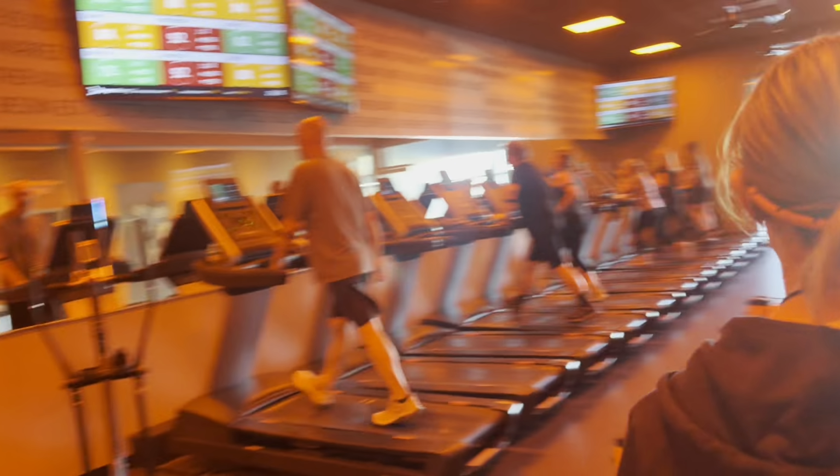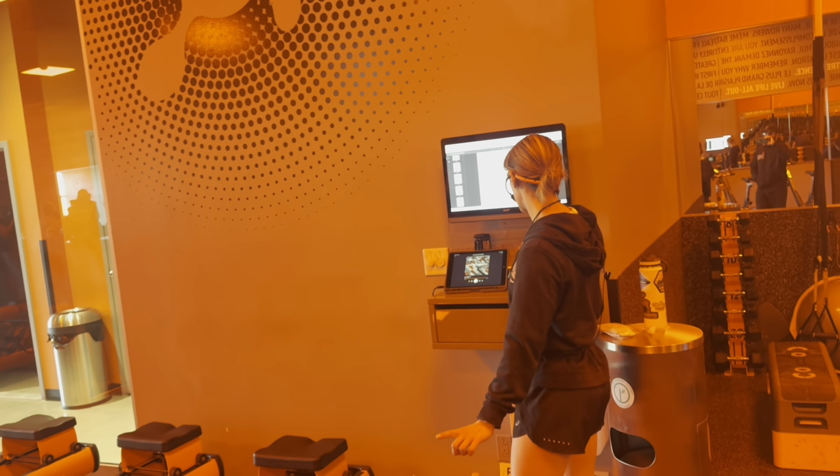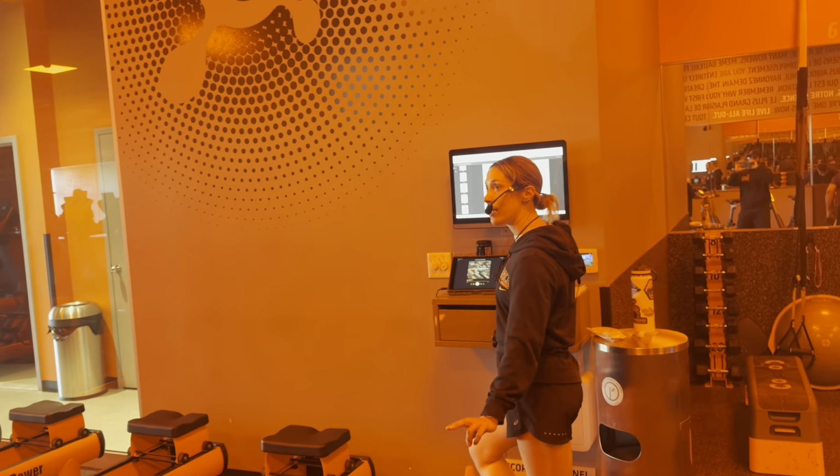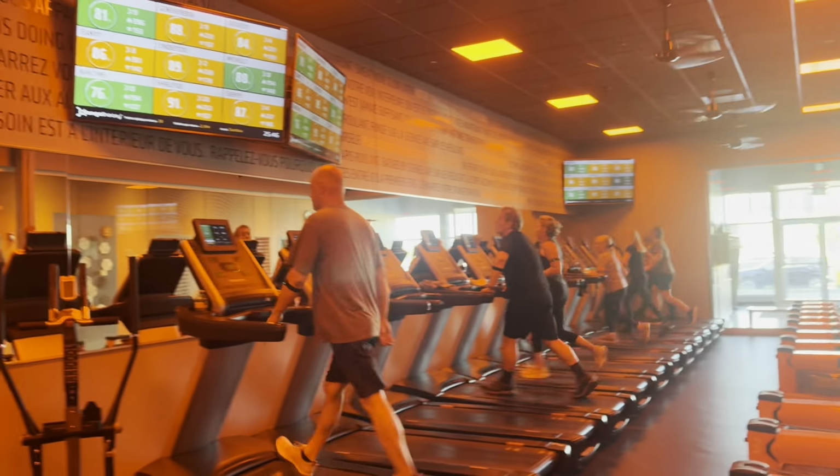Donc, dernier intervalle, les tapis roulants. Last interval. 1 minute push. 90 secondes base. Et on termine le bloc avec 1 minute all out.